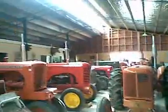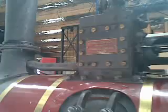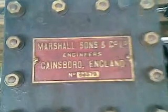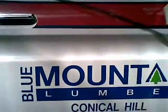Chalmers. Another one. And here we got the old Marshall and Sons. A genuine job, with the chain link steering. And of course, we got the Blue Mountain Conical Hill ambulance, because Conical Hill sawmill no longer works.